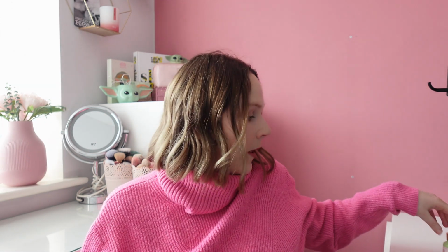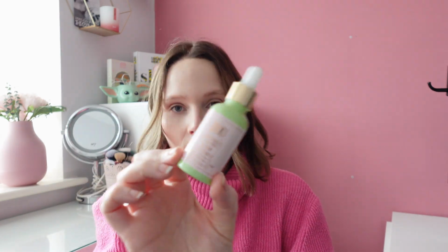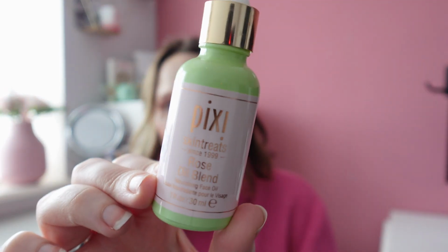And then last but by no means least, for the projects I can roll out this update, I have Golden Girls, and I chose the prompt Rose, something rose themed, silly or sweet. And I brought in the Pixie Rose Oil Blend Face Oil. Hopefully you can see this.